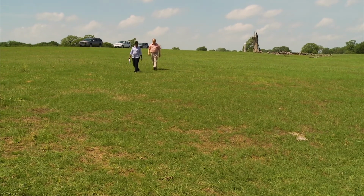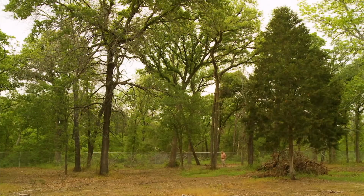I first learned about it from Churchill Jones when he said there's an old cemetery somewhere on the property. He said, I'm not quite sure where, but I think it's back over there. It was John Crane who immediately recognized the need to uncover and preserve the history of the cemetery.